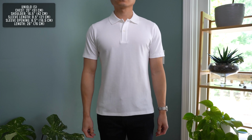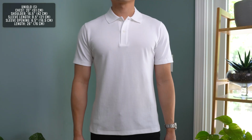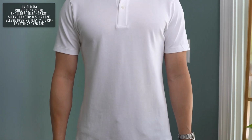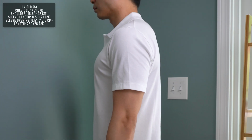Uniqlo's AIRism polo is a regular fit and this is in a size small. It has a very narrow 16.5-inch shoulder opening. In contrast, it has a 20-inch chest opening, which is the widest opening out of every polo that I own. With this wide opening, you can see that it hugs your sides, then tapers to your waist. The 8.5-inch sleeves go past my triceps.